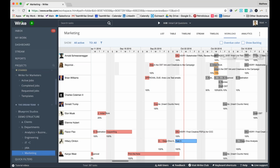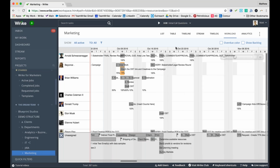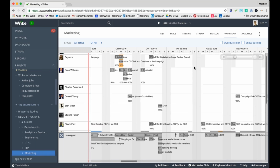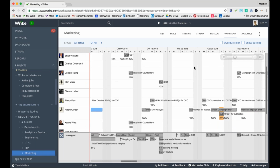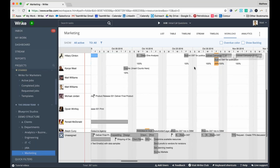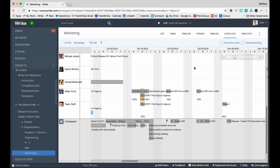Each one of these little bricks that you can see across the entire page here is a job that someone is working on. So if I look here, I can see I need this to be done. My due date is going to be between October 23rd and the 30th. So if I look over here, let's see who has room. Beyonce could do it, Brian could do it, Charles could do it, Donald Trump, Elon Musk, Flavor Flav and Hillary look booked, but Kanye could do it as well. So could Michael Jordan and Taylor Swift.